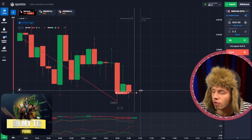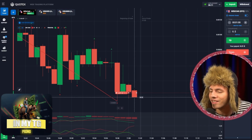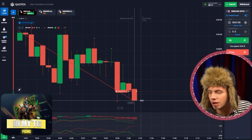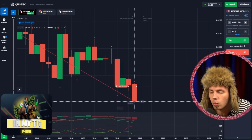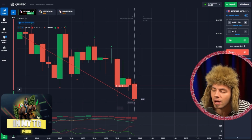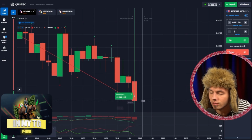In confirmation of the theory, we see a pattern over here, a broken hammer, a green candle with a long tail to the upside. You see this broken hammer, right? So all these indicators are telling us that right now the option is going down with no close possibility to reverse and rebound. So absolutely bearish movement right now.